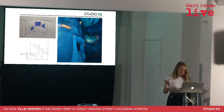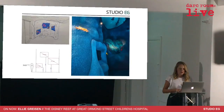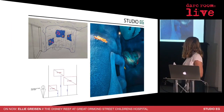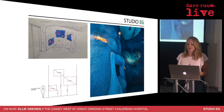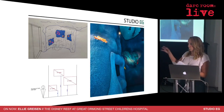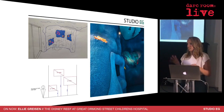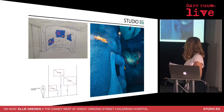So the undercover area is the only area of the garden where you can go if it's bad weather. So we thought that there should be something quite interesting there. I came up with the idea of having interactive screens. We've got three different heights: for tiny kids, wheelchair height, and adult height. And if the weather's really bad, you can stand in the undercover area and play some underwater games and stuff.